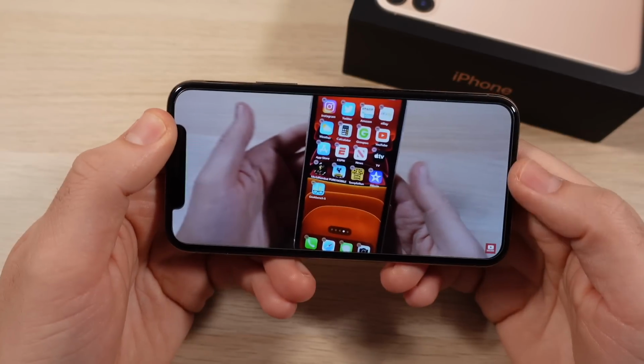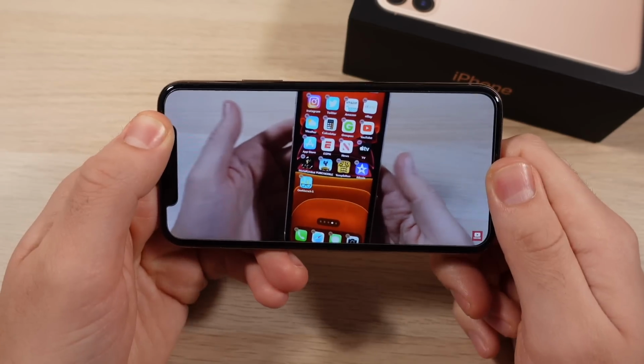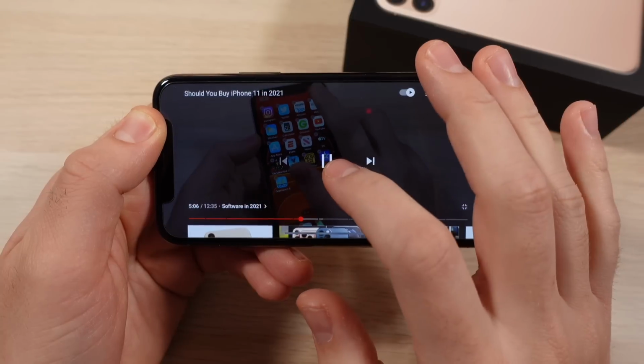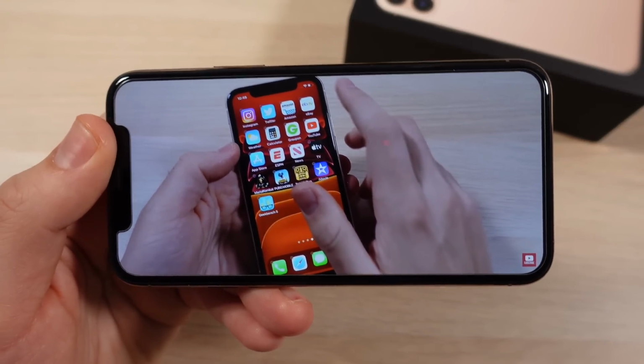Again, these aren't headphone jack phones. These aren't Android devices, so you do have to use Bluetooth to connect headphones. But other than that, I mean, experience a lot more dynamic. But what's nice about it is that you can sit here and easily enjoy a video out these speakers. They sound incredible, even at the max volume.